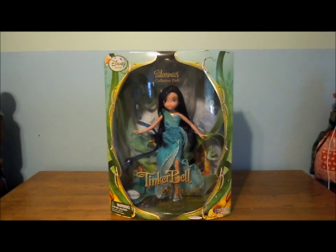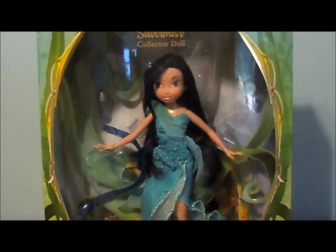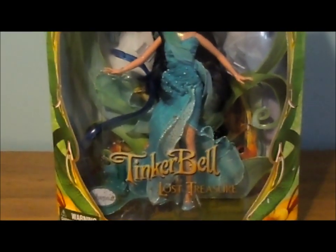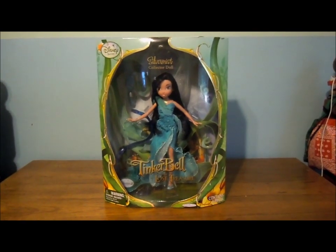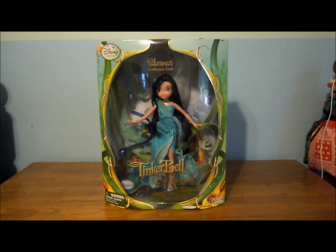So a couple days ago, I was at Marshall's and I found this Disney Fairies Silvermist collector's doll. Now, I know nothing about Disney Fairies, so I was hoping you guys could help me out. When I first saw this doll, I just really liked her. I think I have like an obsession with fairy dolls, so that's why I picked her out. She was just beautiful. And she comes with this really cool stand, and I'll get to everything later.